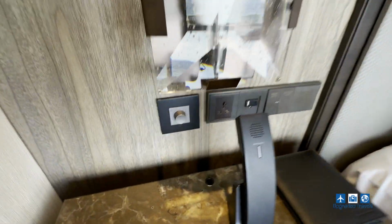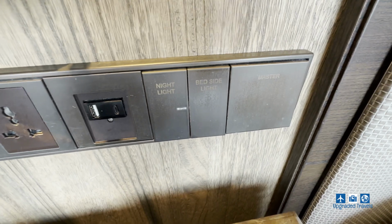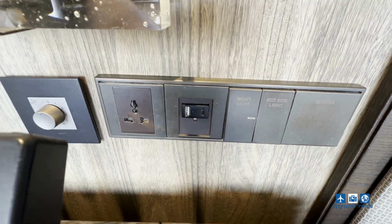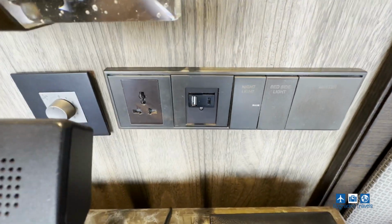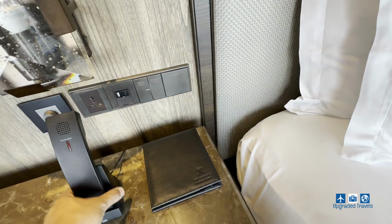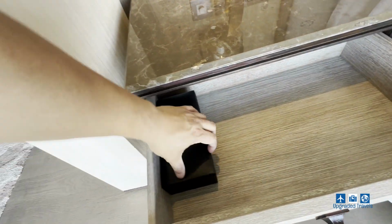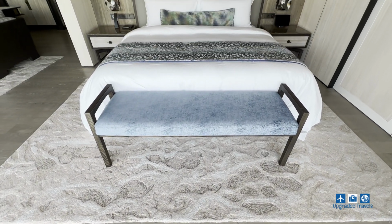So you do see a little bit of wear and tear on these light switches, but we still have a USB port and USB-C port as well. So that's nice. They probably upgraded it. Let's see, is there anything in here? Probably a flashlight. Oh, nope, nothing's in there. Okay, that was wrong. Nice king size bed.